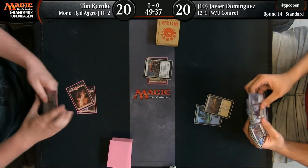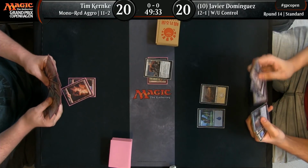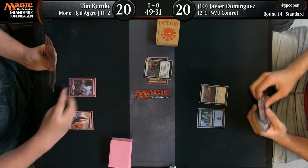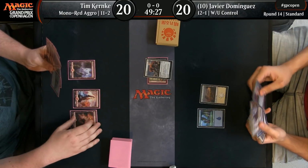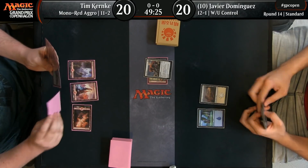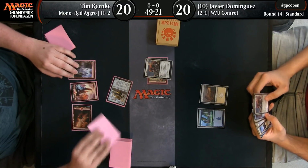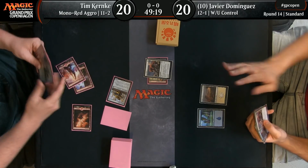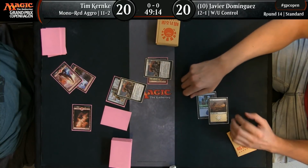Right. I think this mono-red aggro list has a better matchup against blue-white control than the red-black deck does. However, Kernke's list does consist of 4 Abrade, which are kind of awkward in this matchup, given that Javier does not run any Torrential Gear in his deck, only Teferi and Approach of the Second Sun to actually win the game.